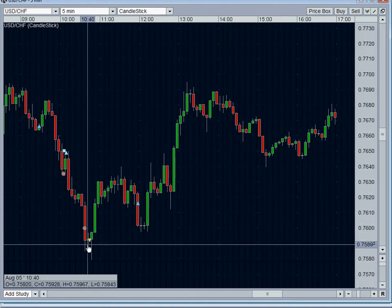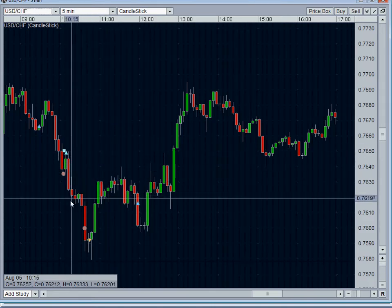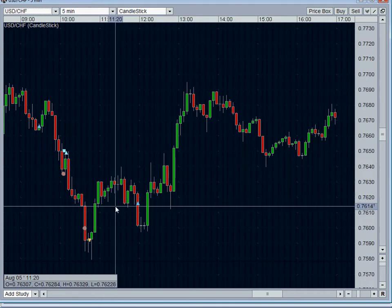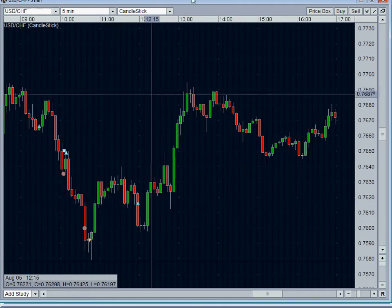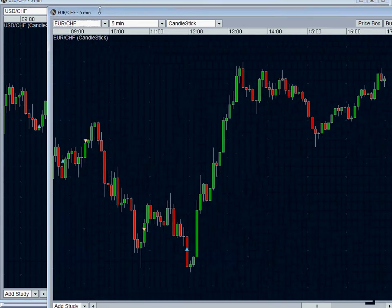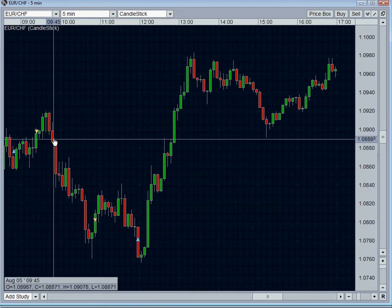The only thing that saves my ass in this particular trade is that I have a 50 stop. The Swissy rallies, and then comes back down, and I basically cover for a much smaller loss just because I'm lucky. I trade the same idea. Let me show you the same idea in Euro Swiss, which is where I'm trading the supposed downdraft.